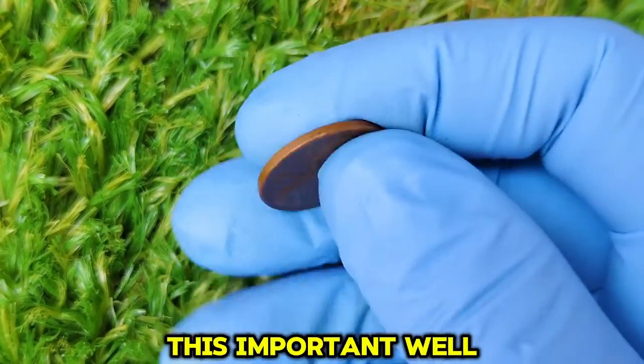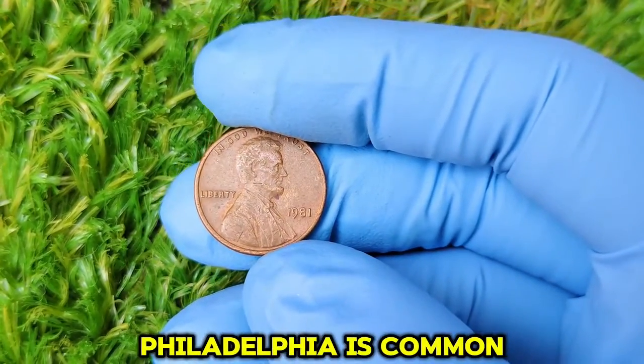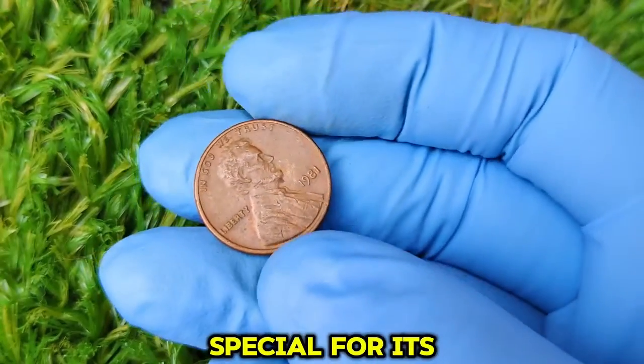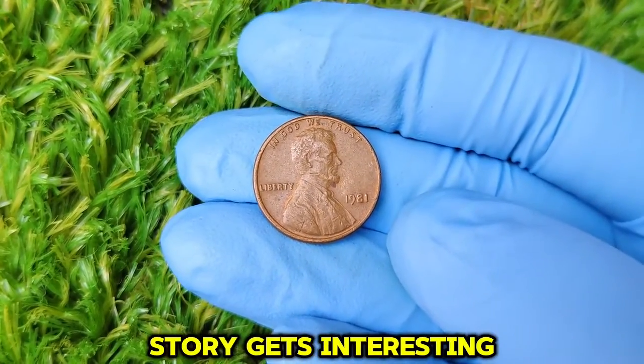So, why is this important? Well, typically a no mint mark Lincoln cent from Philadelphia is common. But the 1981 no mint mark Lincoln penny is special for its rarity and extremely high grade. That's where this story gets interesting.